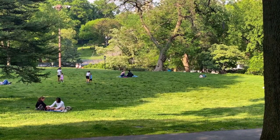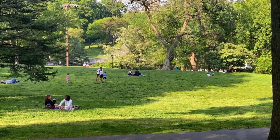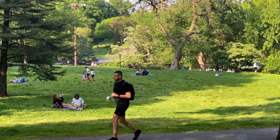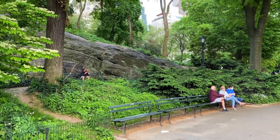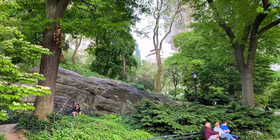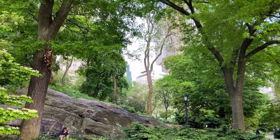It's a place that invites everyone to take a moment to breathe and to appreciate the beauty of nature amidst the hustle and bustle of the city. The secrets and the history of Central Park remind us that beneath the city's skyscrapers and concrete, there's always a story waiting to be told.